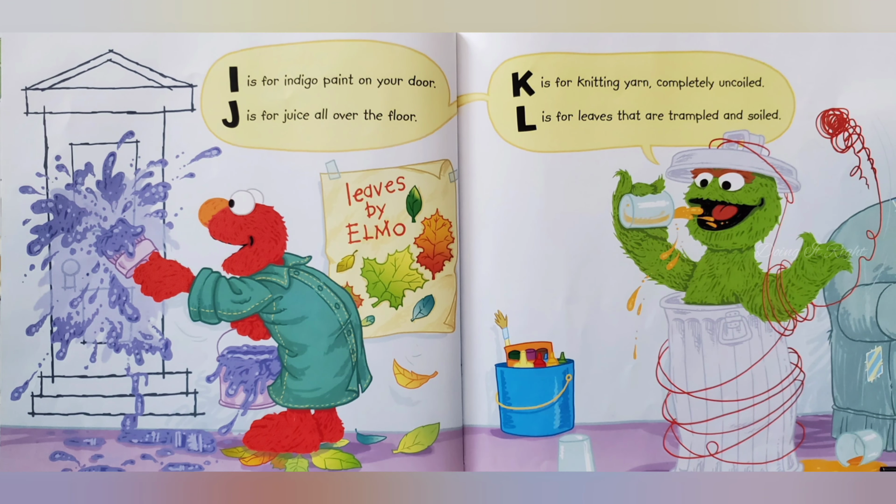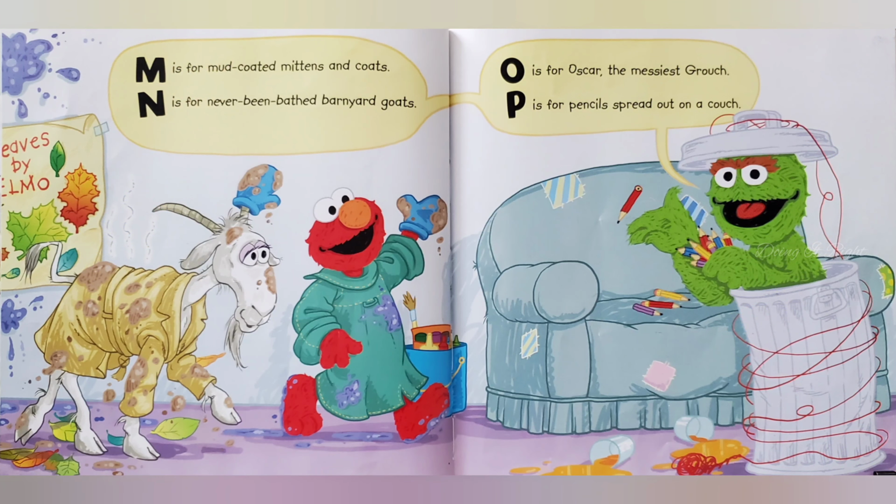I is for indigo paint on your door. J is for juice all over the floor. K is for knitting yarn completely uncoiled. L is for leaves that are trampled and soiled. M is for mud coat and mittens and coats. N is for never been bathed barnyard goats. O is for Oscar, the messiest grouch. P is for pencil spread out on a couch.